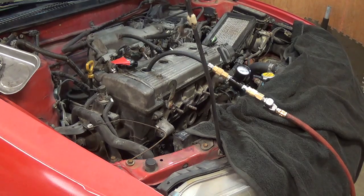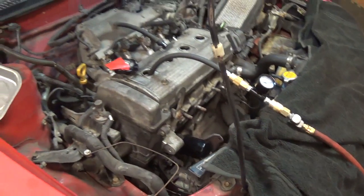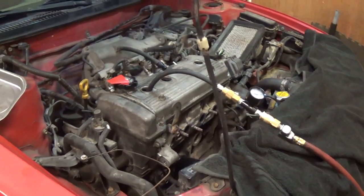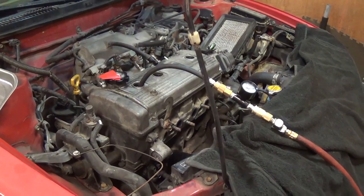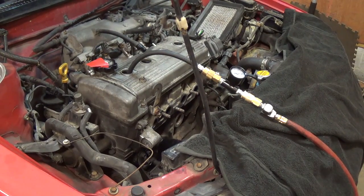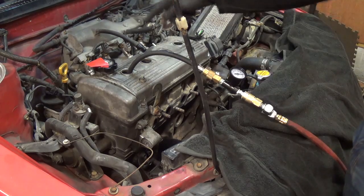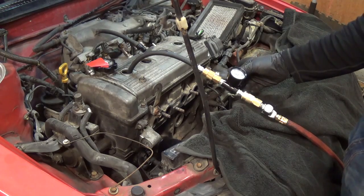Alright, before we get too carried away here, I got the exhaust manifold off, and I want to do a leak down test just to confirm which cylinders are leaking out of the exhaust valves, to confirm our compression readings. Now we know number 1 is going to be the worst. It should be. So I'm going to turn up the pressure here. So cylinder 1 is at TDC compression stroke.